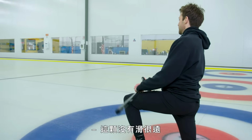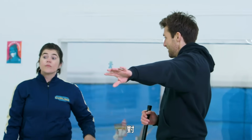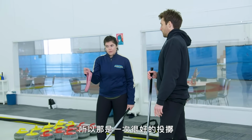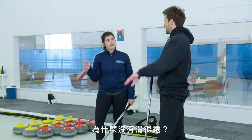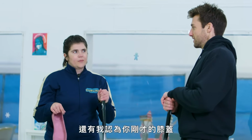That one did not go very far. That actually felt like the most comfortable slide I had had. Right. You kept your head up and you were behind the stone. So it was a really good delivery. Why did it not go very far? It's just that leg drive pushing. And I think you dug your knee in a little bit on that one too.